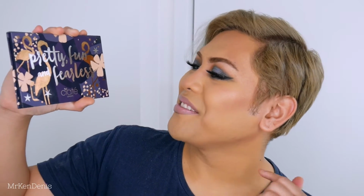The next eyeshadow palette is one that I bought because I really adore the person who collaborated with the brand. It's the Ciate London Pretty Fun and Fearless palette. This is the first iteration of Chloe's collaboration, and it's just a really nice simple eyeshadow palette. It's got a lot of matte shades, which I really appreciate, and I really like the selection of colors. It's just very simple.